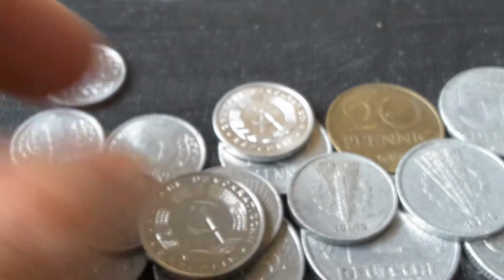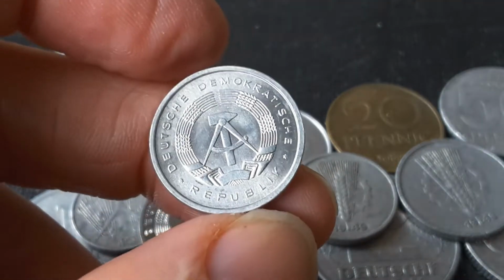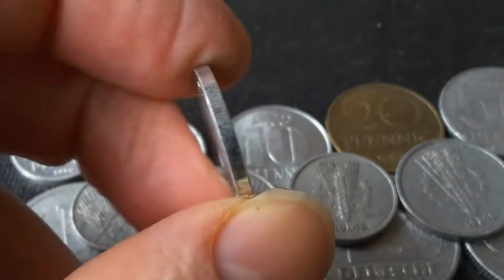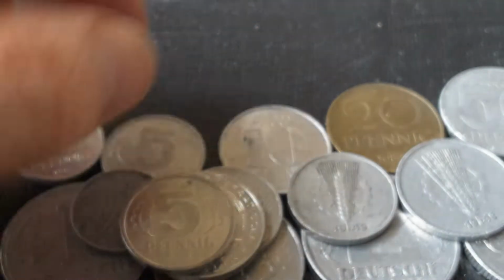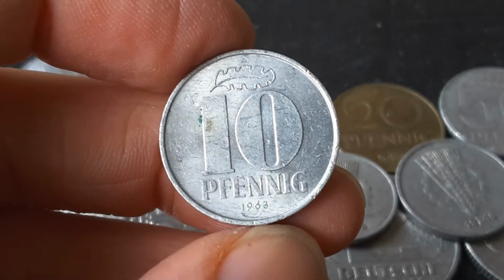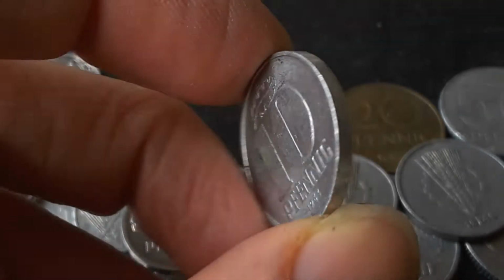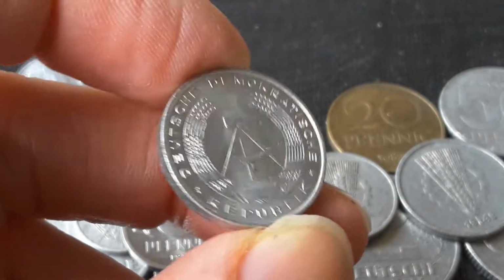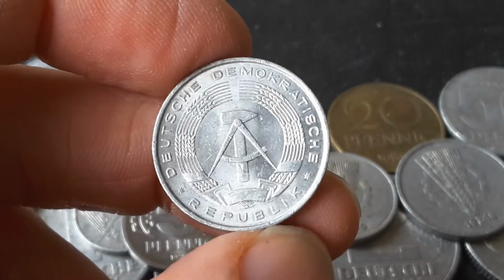And then we have the 5 Pfennig. This one probably comes from a set as well. It's also sharp. And there is this coin. This is actually a general circulating coin. It's in high quality condition, but a little bit damaged. It's just a little bit dull.